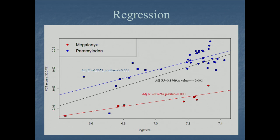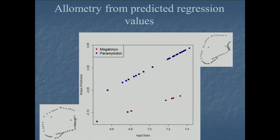And these lines, so this blue line is how Paramylodon is changing, and this red line is how Megalonyx is changing. So these are just regression lines. They're best fit lines through all the data points. And then this black line is just the average line. So there is definite allometry in both of them. And we can make it a little easier to look at by putting all of the points on those lines. And again, they're going about the same direction. And when you actually do various statistical tests on these two growth lines, it shows that they are going in the exact same direction. They look a little different, but statistically, they're the same.